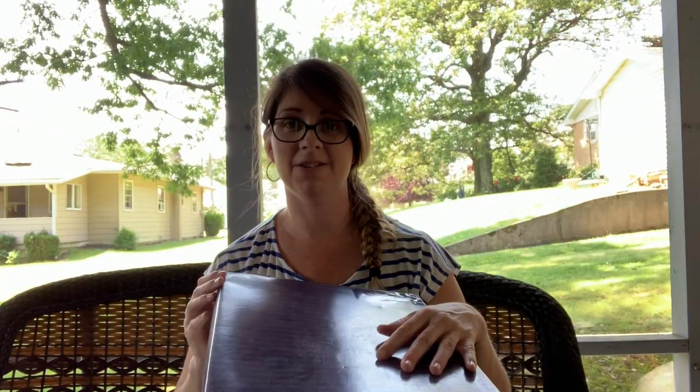So then at the same house, but this was not theirs because their stuff was priced a little higher. This happened to be a neighbor's house. So this was only $5. Well, it came from a neighbor's house, but they had it at their sale. And I did take it out and I looked at it and everything looked okay.